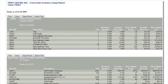The Cost Center Inventory Report will provide you with more valuable information, allowing you to analyze your purchases by location. You can view purchase order history by item and even view annual projections based on your usage.